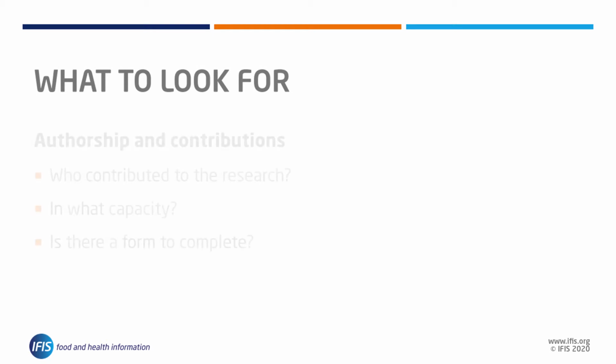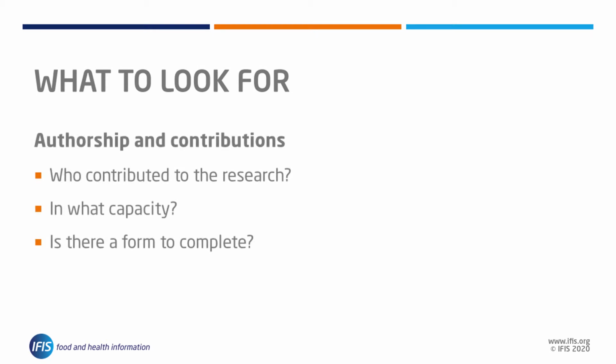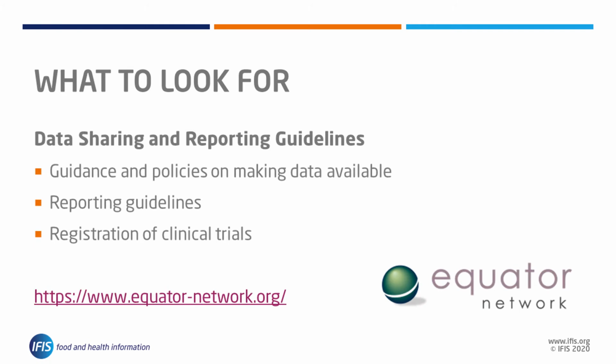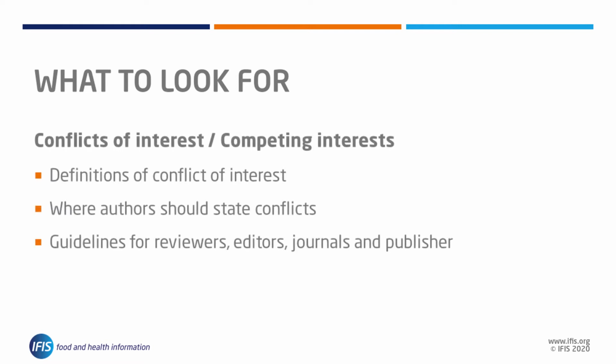Some of the key statements to look for in a journal's website include authorship and contributions, guidance on how to state who contributed to the research and in what capacity; data sharing and reporting guidelines, guidance and policies on making data available, encouraging the use of reporting guidelines, registration of clinical trials and other study designs, referring to standard practices in their discipline; clear definitions of what constitutes conflicts of interest and competing interests, and where authors should state this in the paper.